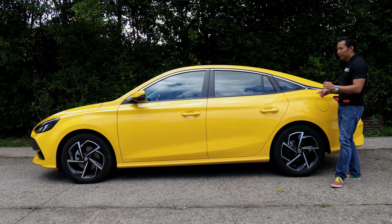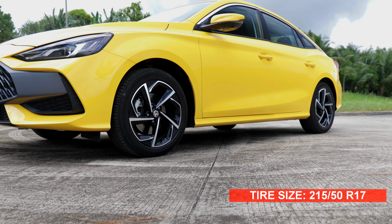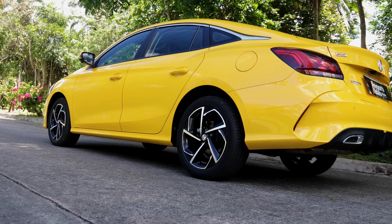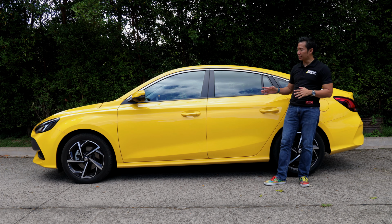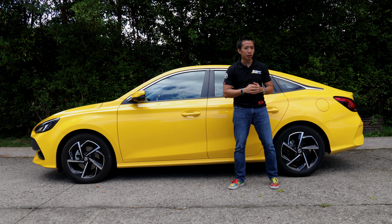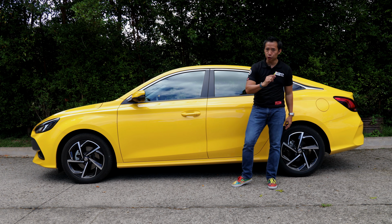Now, thankfully, the MG GT comes with sporty 17-inch alloy wheels that will help to separate it from a NAIA airport taxi. Now, as for the mechanical bits, the MG GT has 4-wheel disc brakes, and for the suspension, it rides on MacPherson struts up front and a torsion beam at the back.